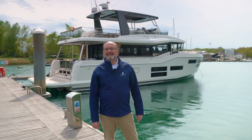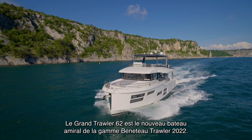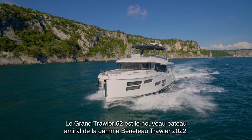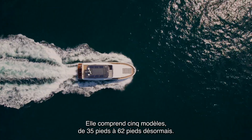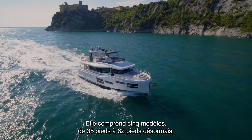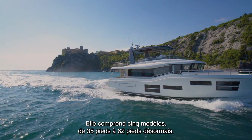Hello everyone, I'm Robert Chaffer, the product manager of the Beneteau trawler range, and welcome to the Grand Trawler 62. The Grand Trawler 62 is the new flagship of the 2022 Beneteau trawler range that starts at 35 feet and now extends to 62 feet and features 5 models in the range.